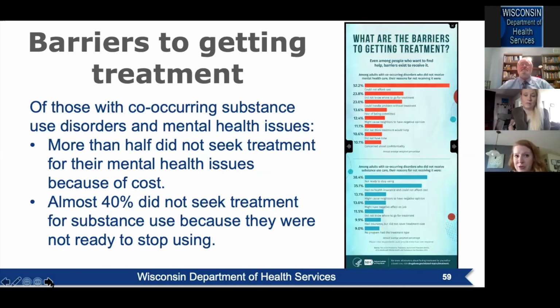Some of the barriers to getting treatment of those with co-occurring substance use and mental health issues: more than half did not seek treatment for their mental health issues because of the cost involved. Almost 40% did not seek treatment for substance use because they were not ready to stop using.